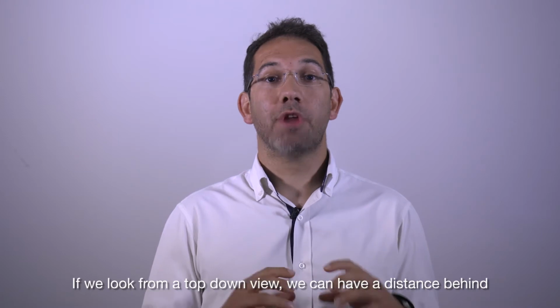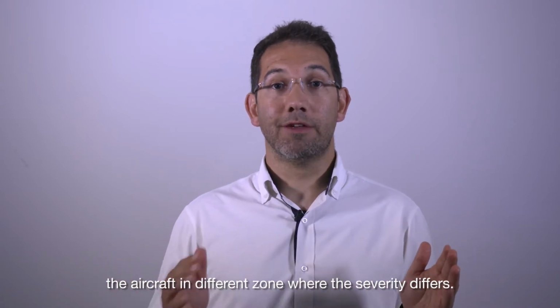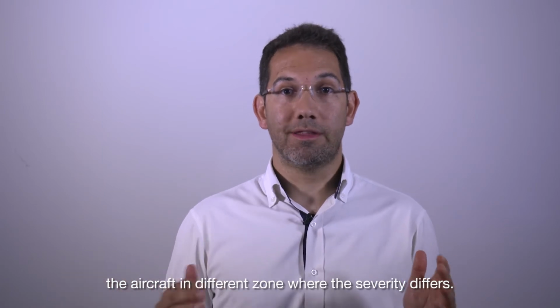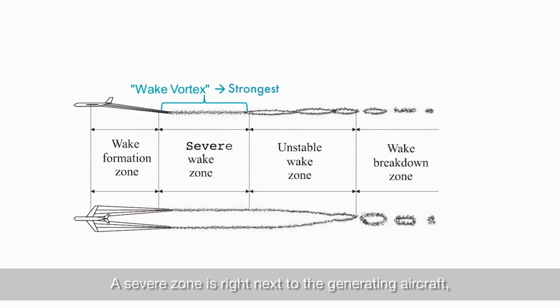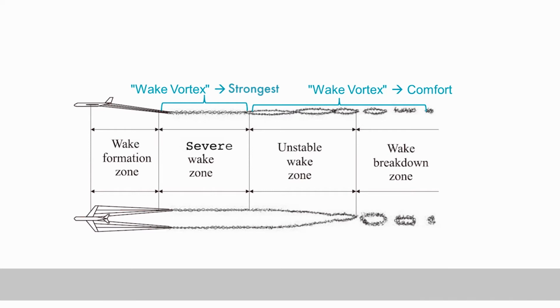If we look from a top-down view, we can have a distance behind the aircraft and different zones where the severity differs. A severe zone is right next to the generating aircraft. Then an unstable zone where the encounter might be felt like atmospheric turbulence, and then the breakdown zone.